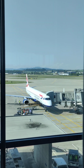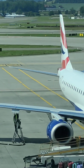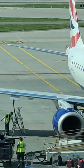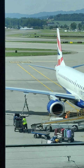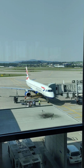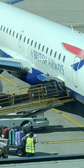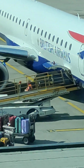So now I can see somebody bringing the hose. Maybe to... There, he's getting on top of the step ladder. Cleaning the flaps, I think. Or filling up water through some pipe inside. He's gone to check if there is more baggage. There's more baggage inside. No, there is none.